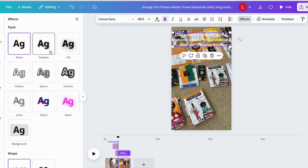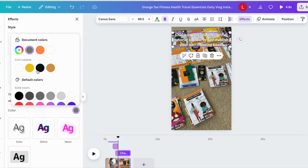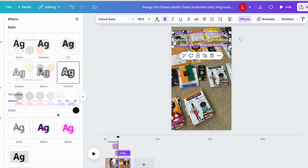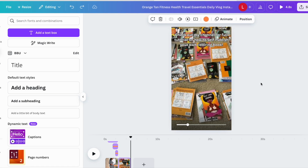And then I'm going to come to effects and outline it just so I can see it a little better. I'm going to make that black just so it can stand out on the page some. And then come and just up the thickness a little bit. And so then when the video plays, it'll look something like this.